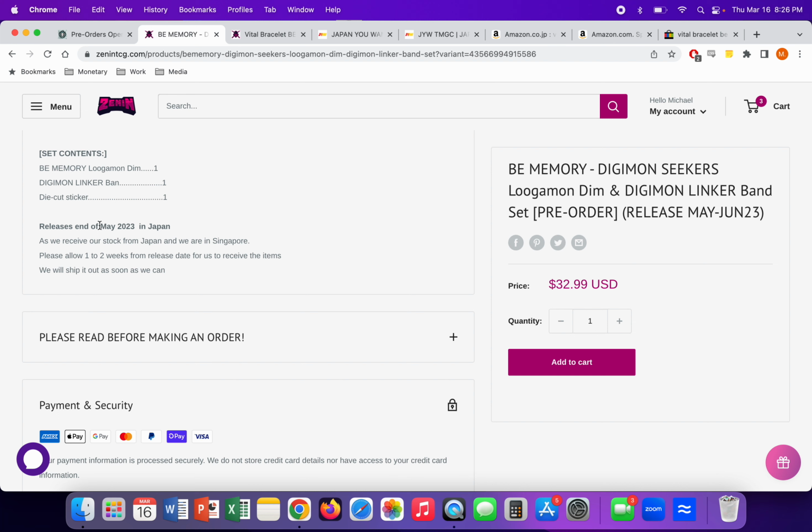Yes. Releases end of May 2023 in Japan. As we receive our stock from Japan and we are in Singapore, please allow 1 to 2 weeks from release date for us to receive the item. We will ship it as soon as we can.